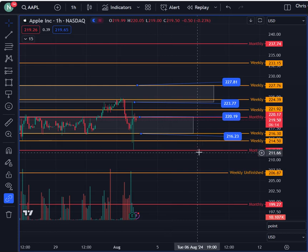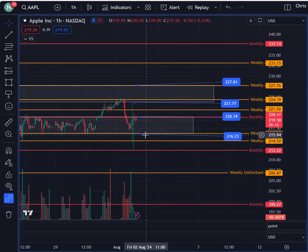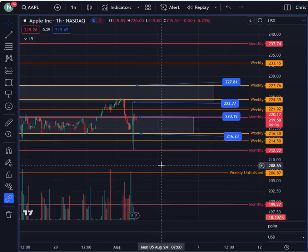So shorter term, here are the levels you want to look at. You want to hold 216, otherwise we're going back to this 212, 206, and then 200. And on the upside, if we can get a breakout of this box and hold it, then we're going to be coming up to this next box around 223 and then 227.